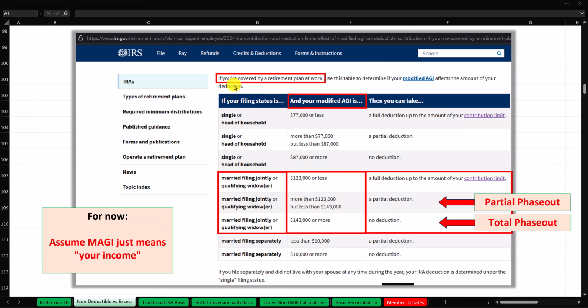Okay, so if you are covered by a retirement plan at work, then what are the income limitations? And that's going to be based on modified AGI. For now, just assume that modified AGI just means your income. We can get into the specific details later of what adjustments need to be made to AGI in order to arrive at an MAGI, a modified AGI for this purpose. But for simplicity, let's just say this is your income.